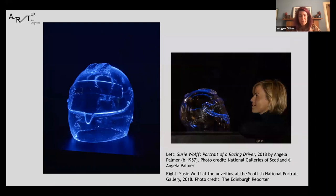On to the next artwork. This highly unusual portrait sculpture is a recreation in crystal glass of one of the racing helmets worn by Susie Wolf during her career in Formula One.